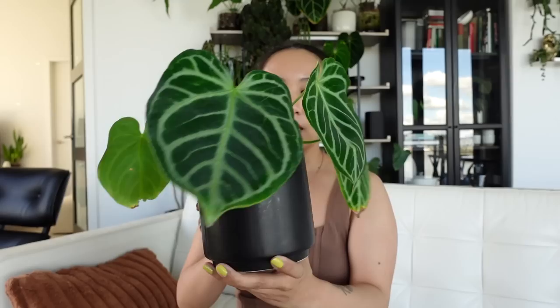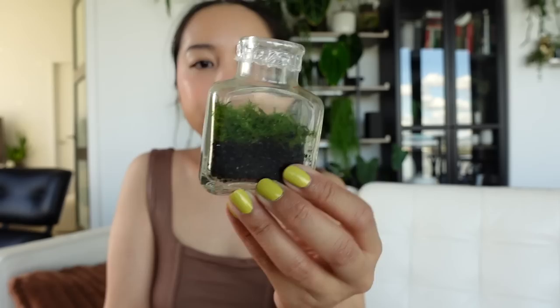And I'm just excited for this leaf to get bigger, because I think it's Lauren who has one at her shop, or maybe it's different but very similar, and hers is a lot bigger and so beautiful. I still appreciate it in its smaller, more juvenile form, but I am super excited to see this one get larger. Now this one is another one of my micro terrariums.